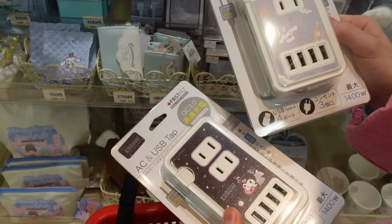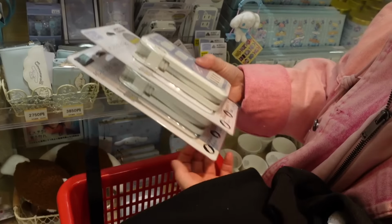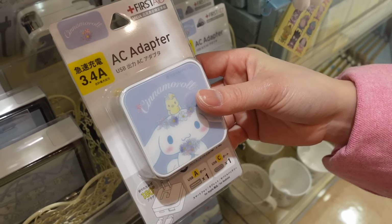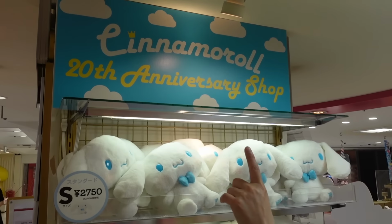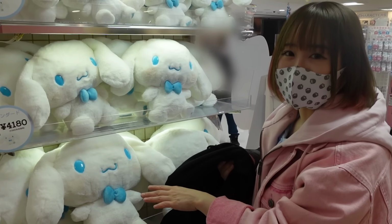I really, really love the design for this one. I love the color. It's so cute. I think I'm just gonna get both of them. I love them both. Ooh, an AC adapter. This is also very, very useful. Okay, one of this. It's apparently the 20th anniversary for Cinnamoroll. Cinnamoroll is 20 years old. He's a lot older than I thought.